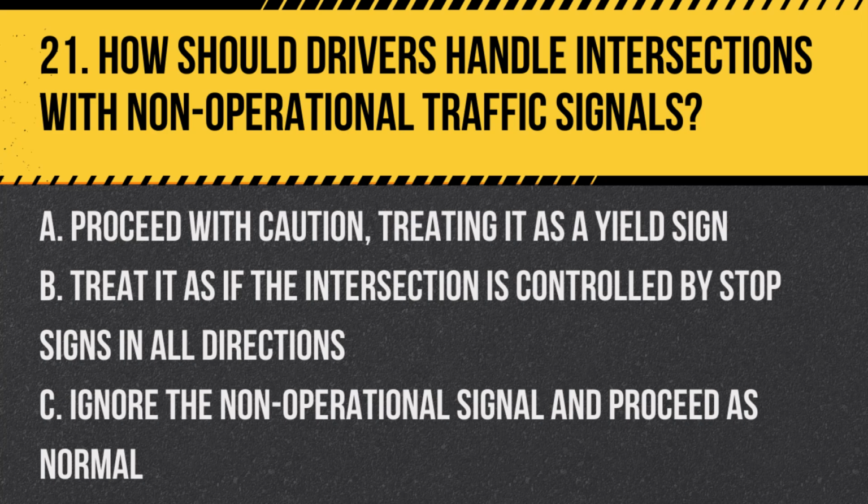Question 21. How should drivers handle intersections with non-operational traffic signals? A. Proceed with caution, treating it as a yield sign. B. Treat it as if the intersection is controlled by stop signs in all directions. C. Ignore the non-operational signal and proceed as normal. Answer. B. Treat it as if the intersection is controlled by stop signs in all directions. This ensures that all drivers approach the intersection with caution and yield to traffic as needed.